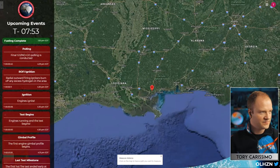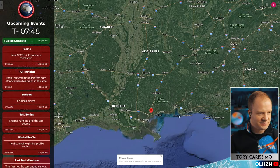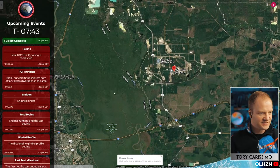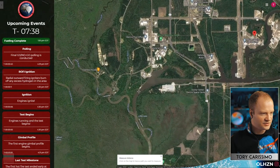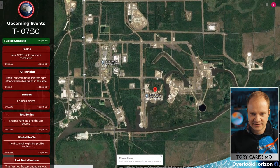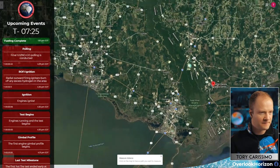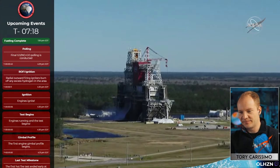So Mississippi kind of has this little tail here at the bottom. It's all the way here down at the bottom, right up against the river here. So you can actually get... Here's the river. You can actually get in here, I believe, with equipment. But that's where we're launching from. Not launching. Testing from. I'm going to keep saying launch. I can't help it. I'm going to say it a million times, probably.